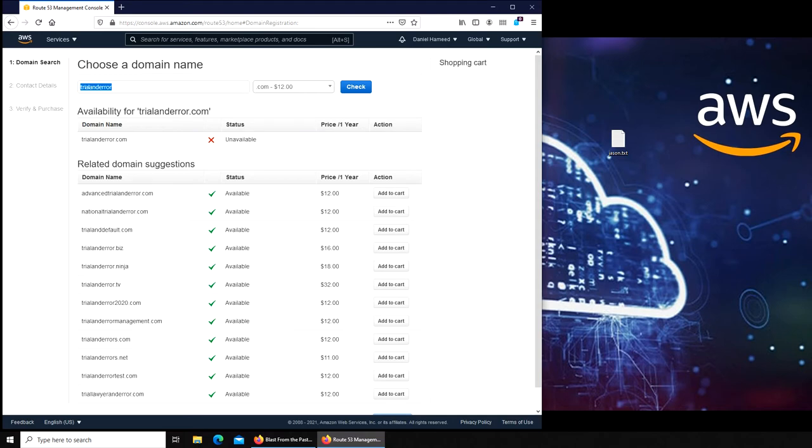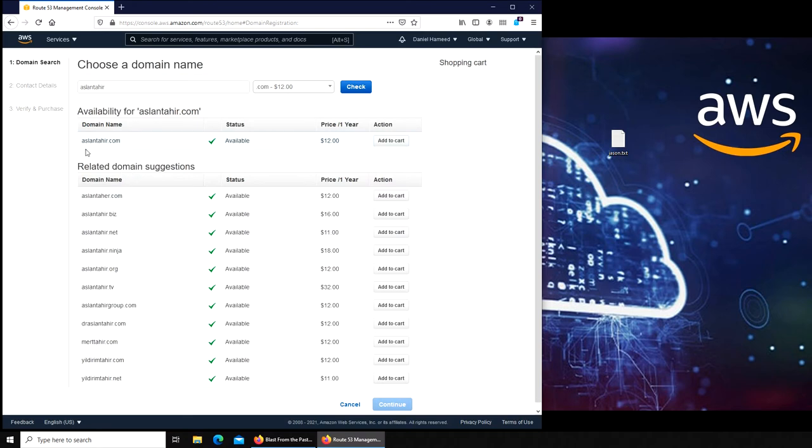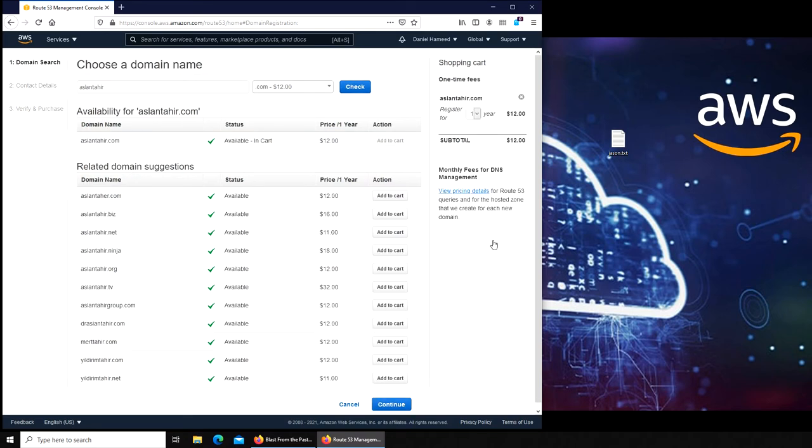Let me think about it. All right, so let's do this. I'm gonna see if this domain is available or not. That is available, so I'm gonna put that in the cart. I'm gonna go for 1 year for now.